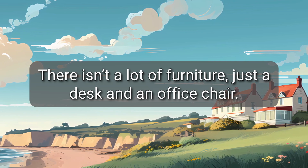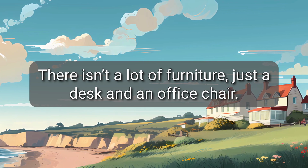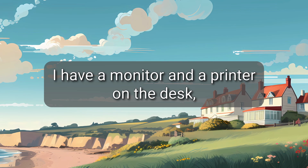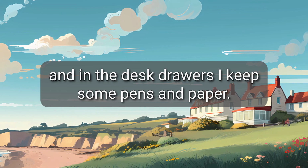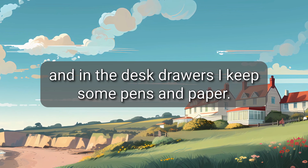There isn't a lot of furniture, just a desk and an office chair. I have a monitor and a printer on the desk, and in the desk drawers, I keep some pens and paper.